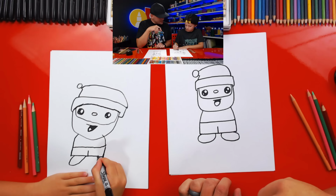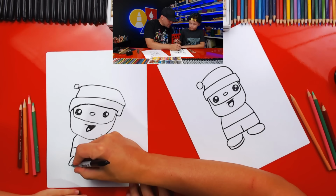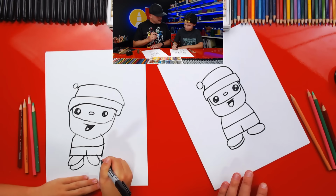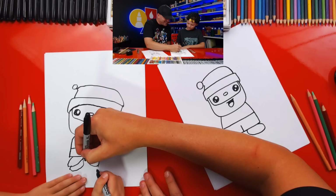Now, right here, I'm going to add the bottom of his flip-flop. So I'm going to draw a little curve that comes out, around, and then back up. And if you want, you could have it come down right here and then come all the way over here. They look like cheeseburgers, two buns for his feet. You could draw lettuce. You would come out right here and then back around.